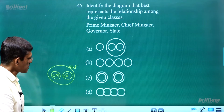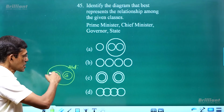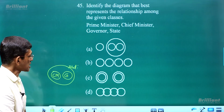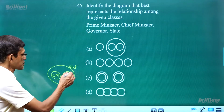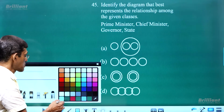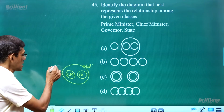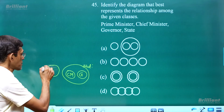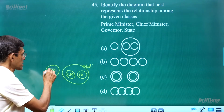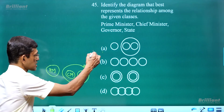If it is under the Prime Minister, then you know what? Prime Minister must be a large circle and all these things are under that. We don't have such an answer choice. There's no such possibility. So, ultimately, among the answer choices given, we have the Prime Minister as a separate circle. Prime Minister has no direct connection with the state or governor or with the CM. So, Prime Minister is something which is different. So, the answer is what? A. A is the best answer we can have here.